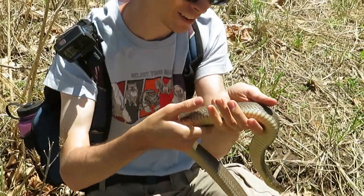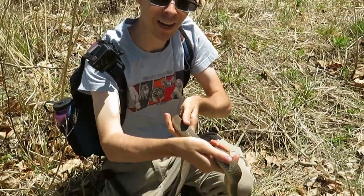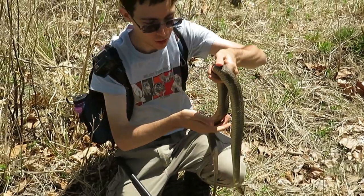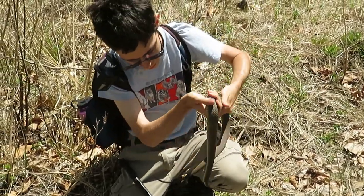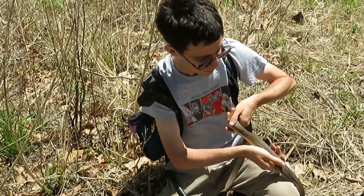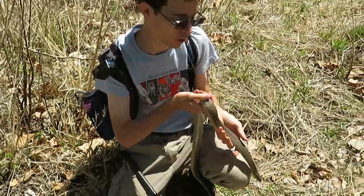There you go. Once they realize they're not in danger, they can often calm down and not be too apt to bite. She knows now she's not actually going to get hurt, so she's not flaring up trying to nip me. But we won't bother her too much longer, and we'll let her go on her way now.